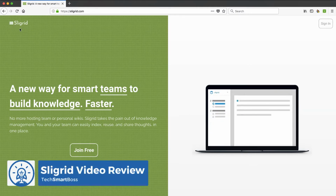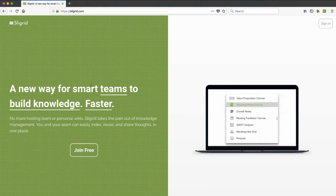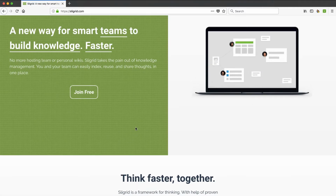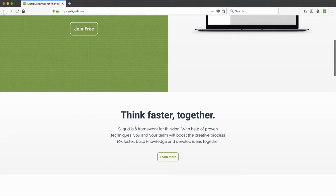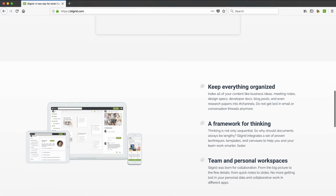I think it's a play on terms. It's slides and grids kind of put together. It's a knowledge tool, kind of a new take on wiki pages. So it's designed to put all of your information together, share it with your team, and whoever you want to share it with, really. And it looks pretty interesting.